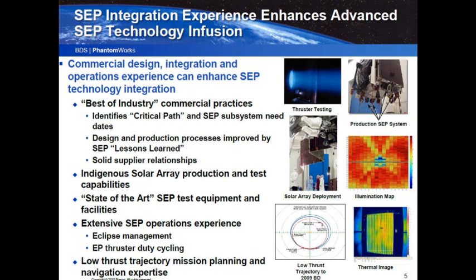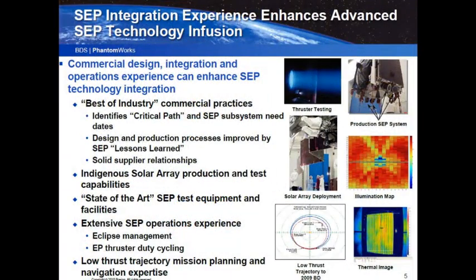Lots of lessons learned from our experience in production, design, and operations. Once again, solid supplier relationships with all the key producers. Some firms have indigenous solar array production, test, and build facilities and capabilities that could be brought. State-of-the-art SEP test equipment also exists. For Boeing anyhow, it's well over 90 years of operational experience with SEP-powered vehicles. And expertise in low thrust trajectory design, mission planning, and navigation is also becoming more important, and that can add to the mission success chances as well.